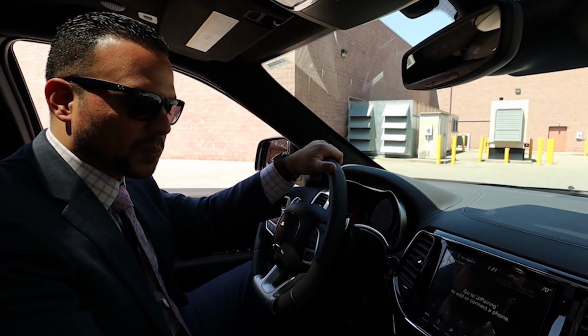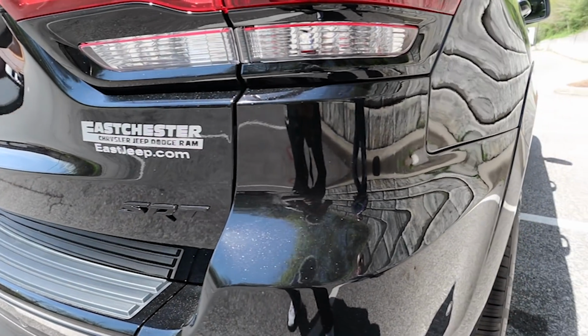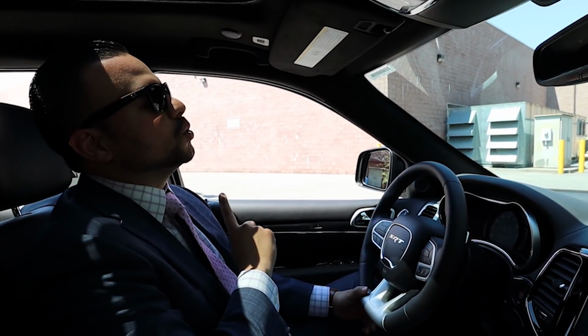You've got a lot of horsepower, a lot of torque and things like that in the SRT. People know about the SRT8. This thing's been around for a long time. A lot of people know about this vehicle. They come looking specifically for it. I've got something for them though. I think I've got something a little bit stronger too, but that's to come. I don't know if I want to share that just yet.